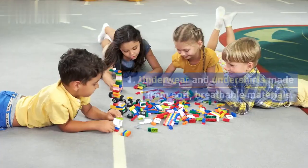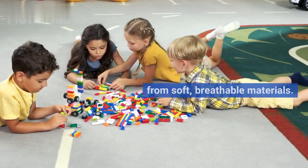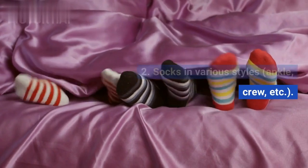Undergarments. 1. Underwear and undershirts made from soft, breathable materials. 2. Socks in various styles, ankle, crew, etc.